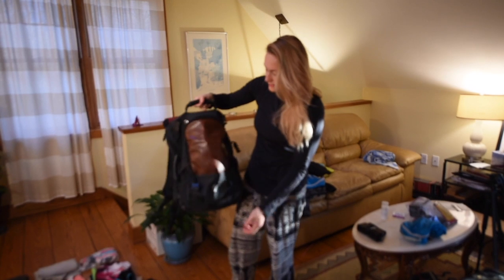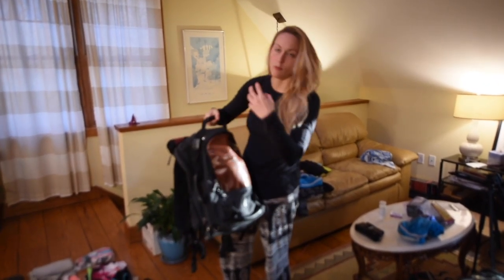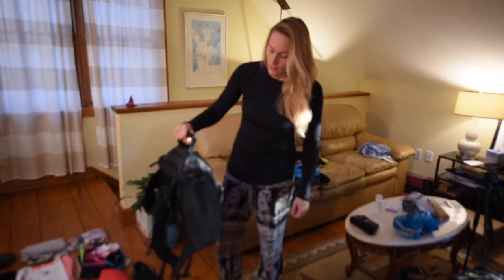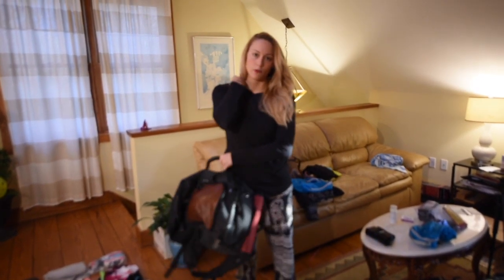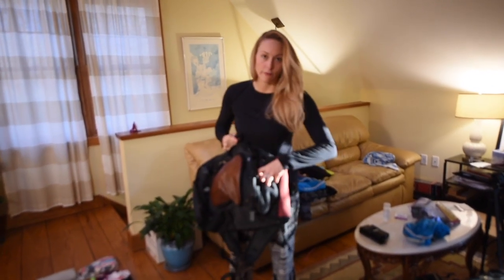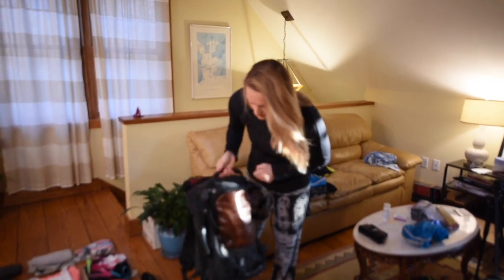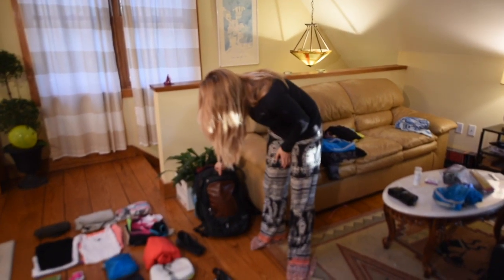The tripod goes on the side, water bottle, has a pocket here, pocket on the inside, a couple more pockets on the inside. It also doubles as a duffel bag. You can roll this down and cover it, and then it also has a strap to put it over your shoulder as a duffel bag. It also has a rain cover in here that's black and just really simple and nice. I'm sure you'll see more of it on my trip. But yeah, this is just a great bag, and it fits everything that I need.